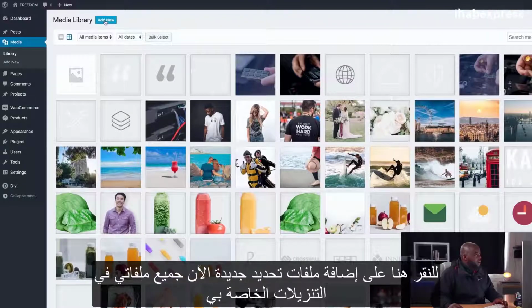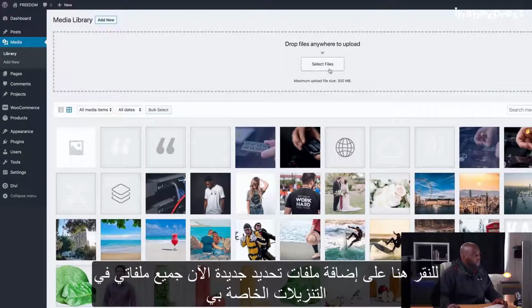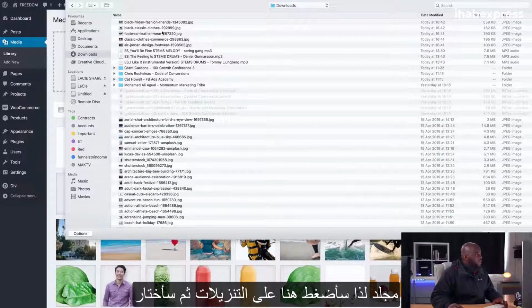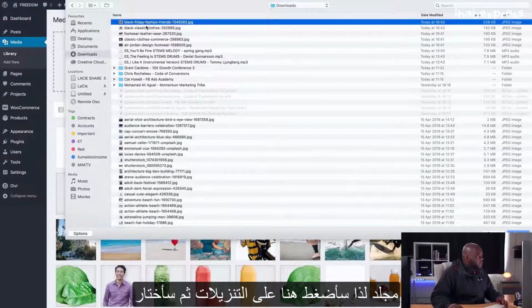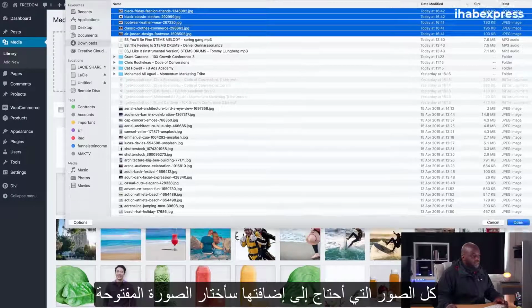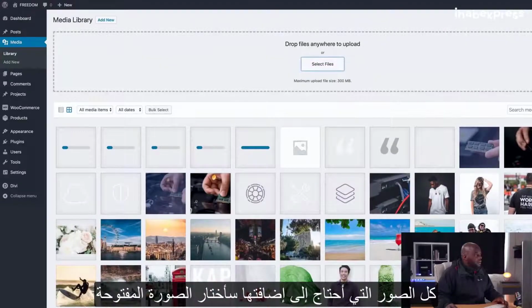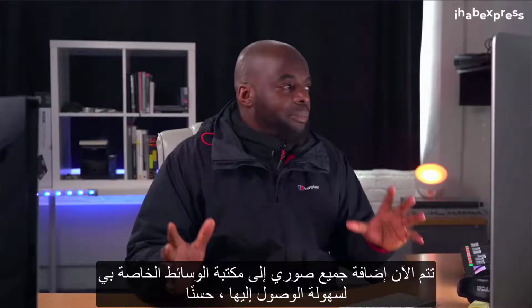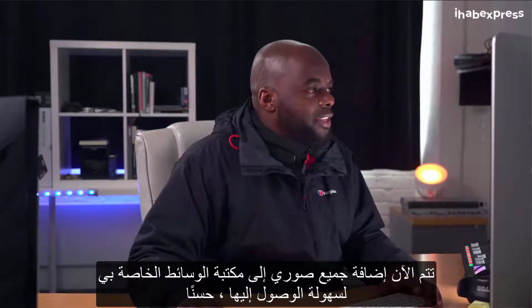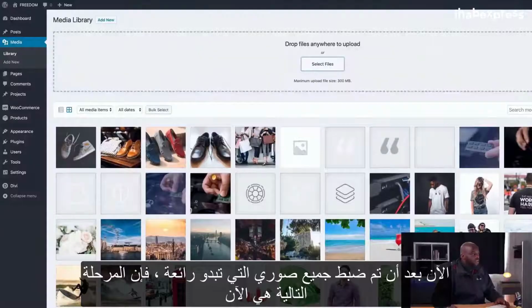So next I'm going to click here on add new, select files. Now all my files are in my downloads folder. So I'm just going to click here on downloads, and then I'm just going to select all the images that I need to add. I'm going to click here on open. So all my images now are being added onto my media library for easy access. Okay, so now that all my images are set, that's looking great.